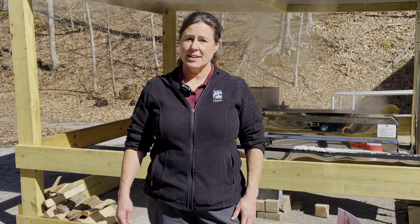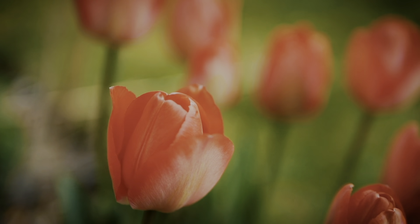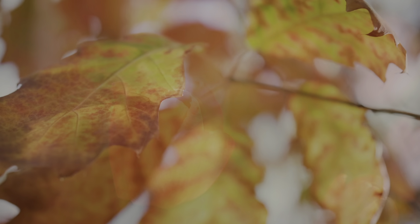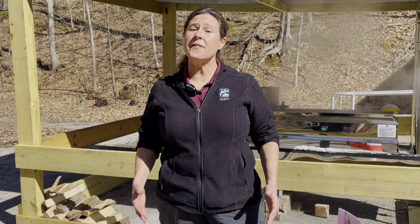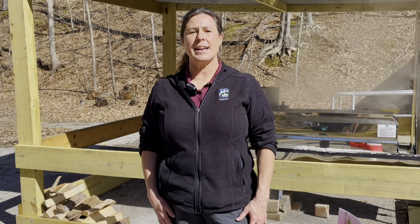Phenology is the study of the timing of nature cycles, such as the blooming of certain flowers, the migration of butterfly species, fall leaf color, and in this case, maple sugaring. We refer to these observable changes and cycles as phenophases. Today we're going to talk about the phenophase of maple trees and maple sugaring.